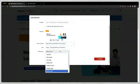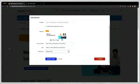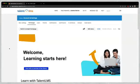The placement, it's just a matter of taste at this point. So you can always select if that's going to be in the center, middle, bottom, top, left, right. Again, choice is yours. Update the section, and that is what your banner would look like.